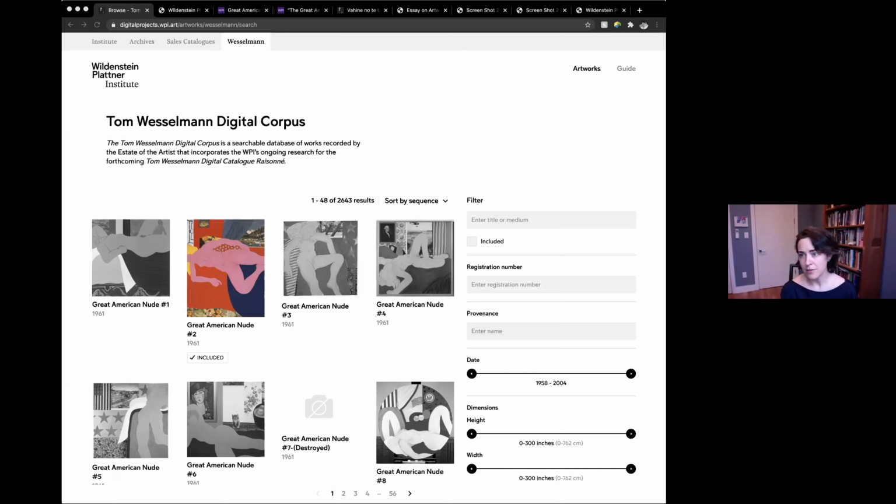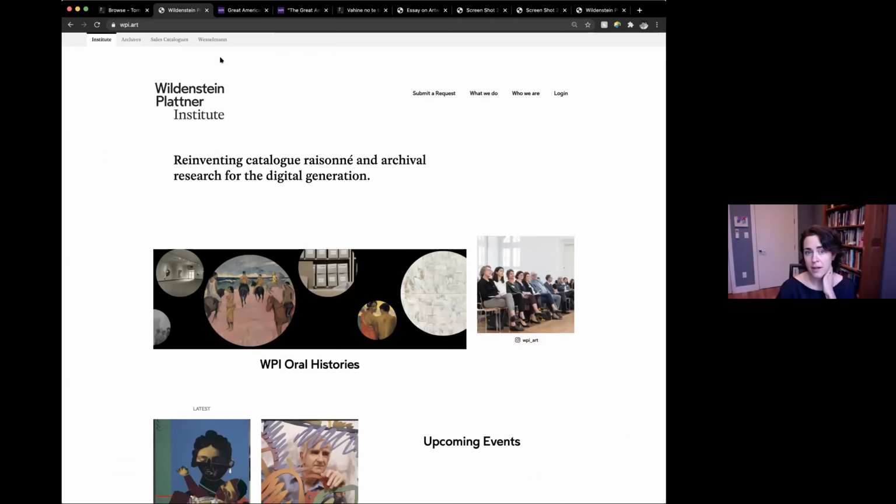They've been incredibly generous with their time and their expertise, but also they've been very open-minded and excited about this new approach. It's testament to their support that we are able to maintain the seriousness of catalog raisonné research, while also experimenting with how to do this type of work in a fast-paced digital environment. So the corpus, you can access it through our website up here through the Wesselmann portal.